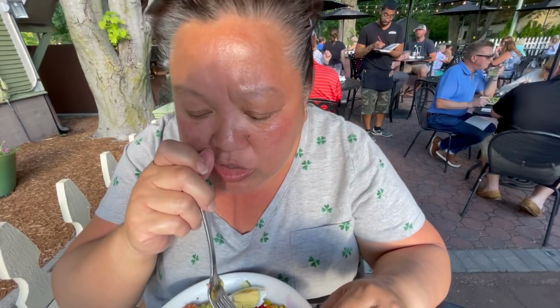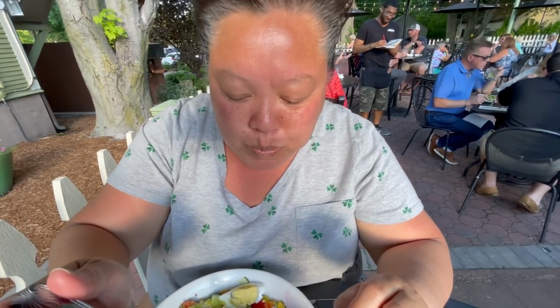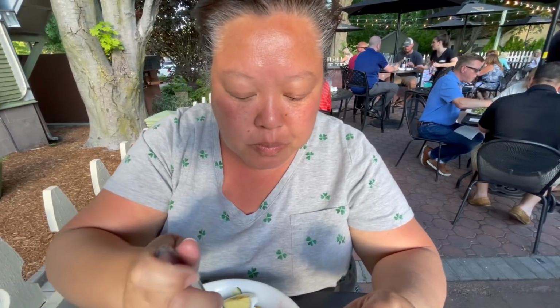This is such a refreshing salad. I'm so glad I ordered it. It's excellent. That was a good meal from Lucky Lou's. It was. That salad was humongous, and it was really good. Really good pieces of salmon. That salmon was thick. It was perfectly cooked. All the veggies in there. Yeah, I tasted the salad. It was really good too.